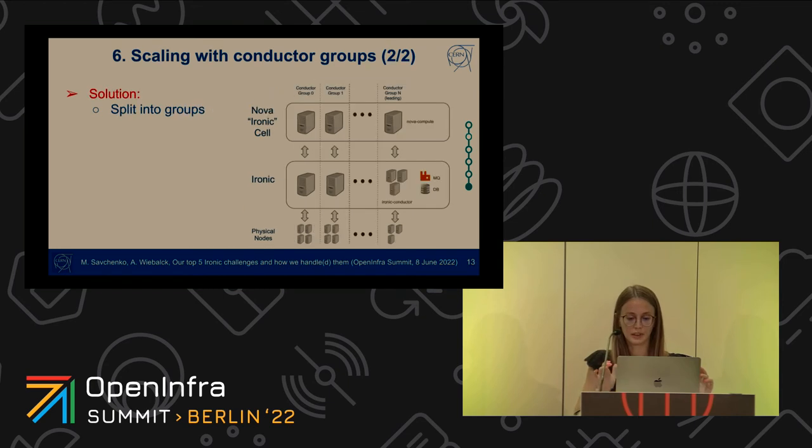So what we did was split our deployment into 20 groups. Now we have more or less 500 Ironic nodes in every group, controlled by one Ironic controller and one Nova cell on top. So instead of having one Nova compute, now we have 20. And now, instead of waiting for 3 hours, we wait only 15 minutes.